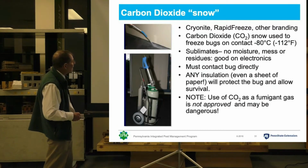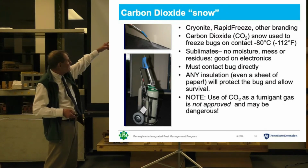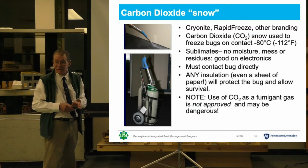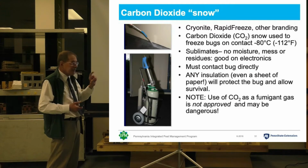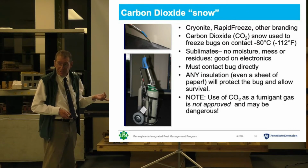Some companies use this carbon dioxide snow. It comes out at like 80 degrees below zero. It's very, very cold, and it freezes the bugs and kills them on contact, but it has to contact them. A sheet of paper or a bed sheet will protect the bugs, and it will be ineffective.